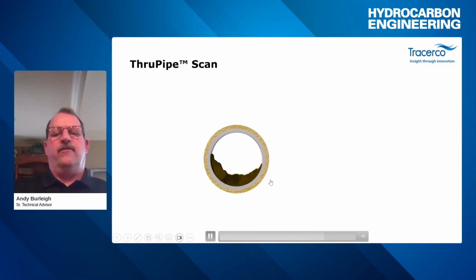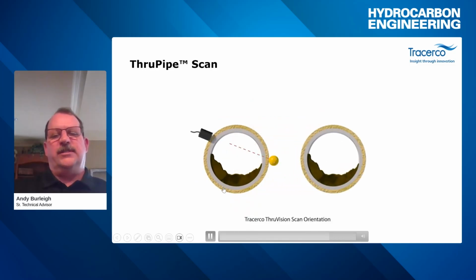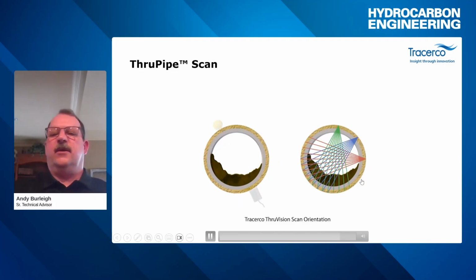And then to go even a step further, some folks would like to know exactly what the shape of this buildup looks like, and then you can do the through vision scan. You can see there it comes there.